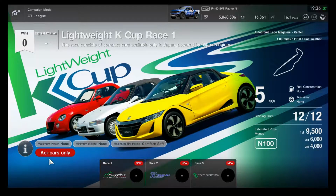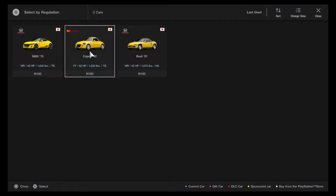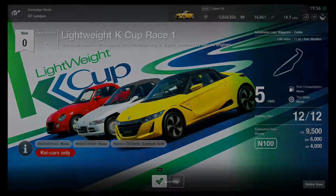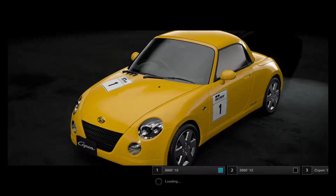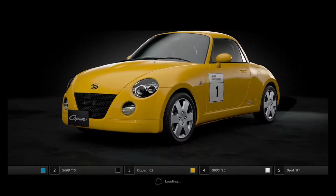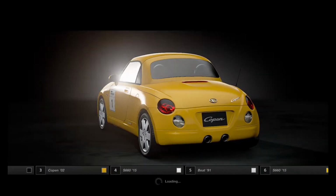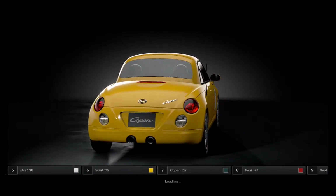Well, I really think we should start out all in order. So maybe let's go with the Daihatsu Copen 2002. I kind of think this segment is all yellow compact vehicles, but I'll do my best. So first up is the Copen, racing on the Autodrome Lago Maggiore small course, and this will also take 5 laps. That might be very good.